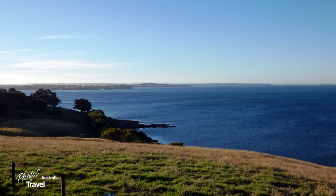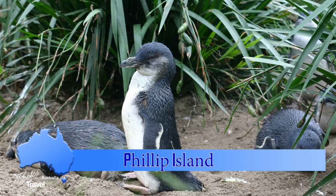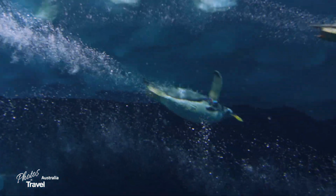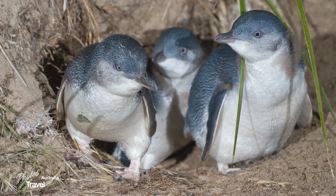From Melbourne, I travel south along the coast to beautiful Phillip Island and the home of the fairy penguins. As the sun began to set, I witnessed hundreds of these cute little birds marching home from a hard day's work of fishing and food gathering.